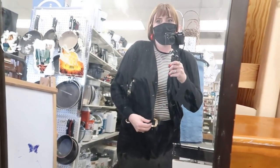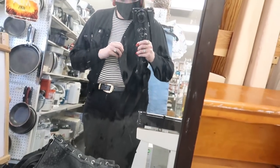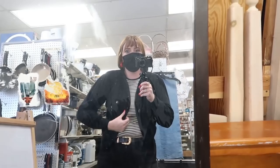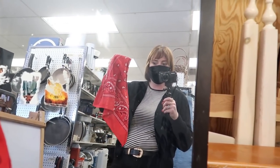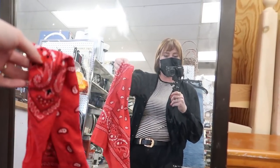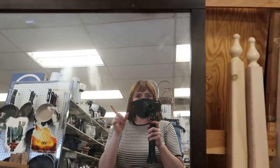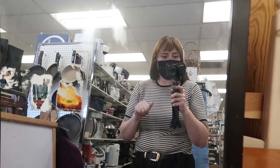Such a good buy. This cute little vintage sweater with the puff sleeve. And it's an Angora blend too. It's so nice. And 99 cents again. It's just bonkers how good the pricing is in here. I also found a red bandana, which was on my list today. I've been looking for one. So we'll snag that. All right, that's it for this shop. But let's keep the thrifting going. I'm gonna hit up one more spot.